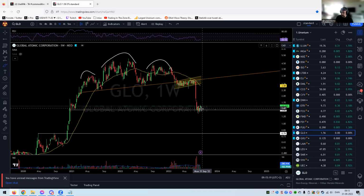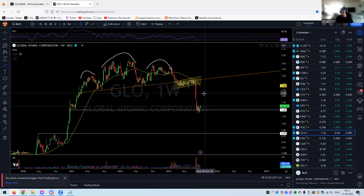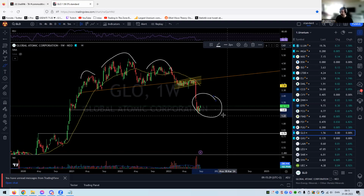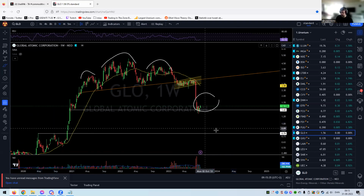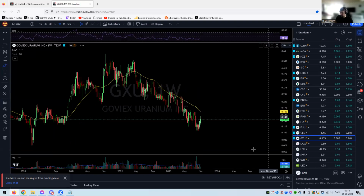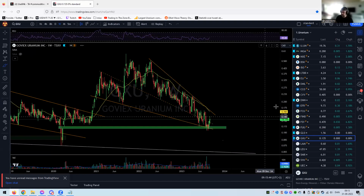And it will not do a V-shape unless we get some sort of quick recovery in Niger. You will not see a V-shape. You will probably see the next 2 quarters just trying to build a reversal here. If not, then it rolls over, and then you have the next support here. So that's Global Atomic for you. I also have a position in Global Atomic, so I'm feeling it with you guys.